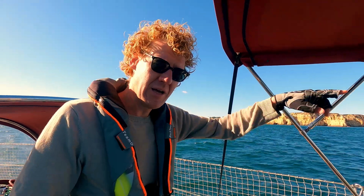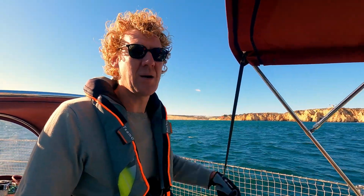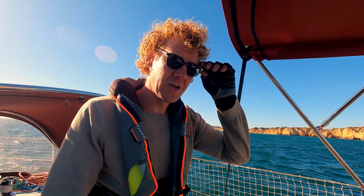If we feel it's too scary for us, we can go back in a circle and come behind Cabo São Vicente again. There's an anchor spot over there. Then we wait 1 day or 2 days. The waves will have flattened out more and it's perfect for us. But we also want to see if we can handle those bigger waves, because if we're going to cross the Atlantic, we're going to have those waves.